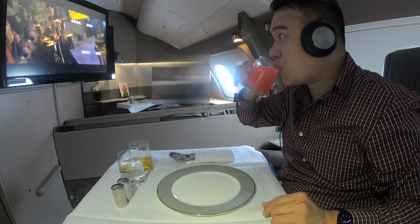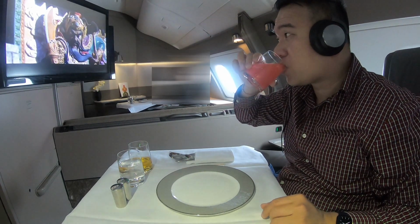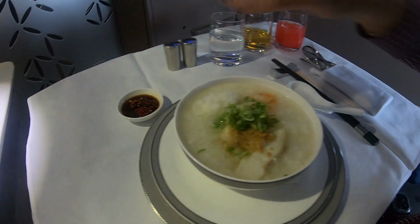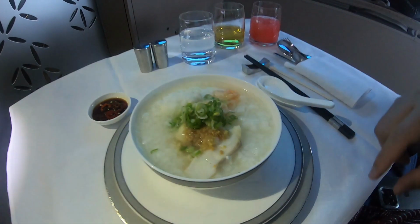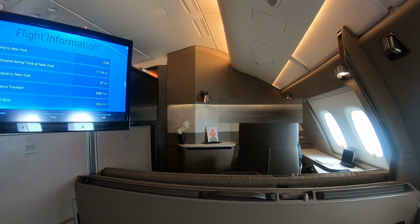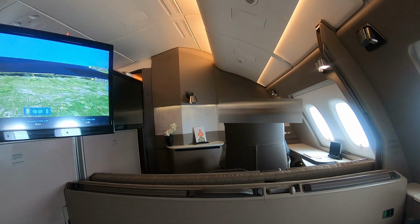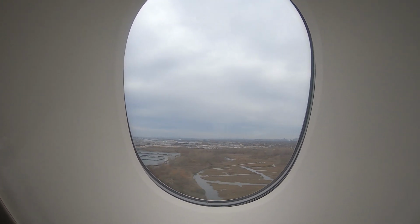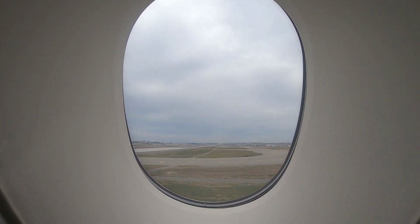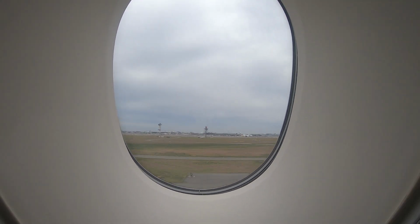Now, people usually get coffee or juice after waking up. My beverage of choice was Singapore Airlines' famous Singapore Sling, which is refreshing. And before arrival, I decided to go with something light, which is the congee, which is good. Time flies when you're having a great time, and before you knew it, we're landing here at JFK, concluding my 8 hours and 10 minutes flight in Singapore Airlines suite, which is such an amazing experience. I'm so glad I tried it.